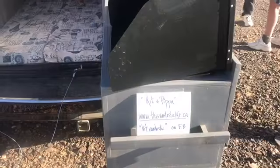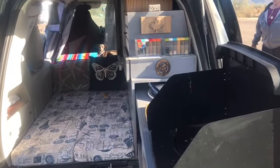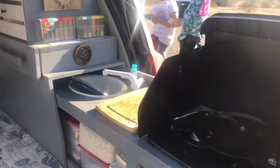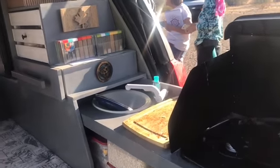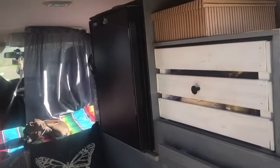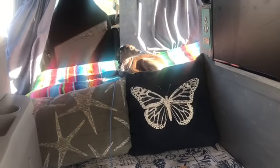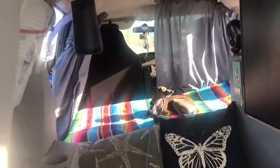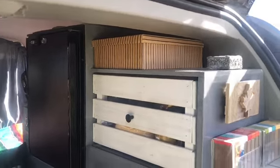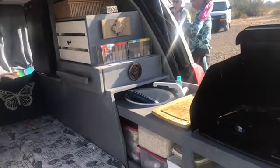This is Kit and Pippi's van. It's a 2017 Dodge Caravan minivan. She has built this out to have a complete stove, sink, pantry, refrigerator, sleeping area. There's her little dog, who's a wonderful Italian Greyhound. I think she's done a spectacular job with this little minivan. Amazing use of space. Absolutely incredible.